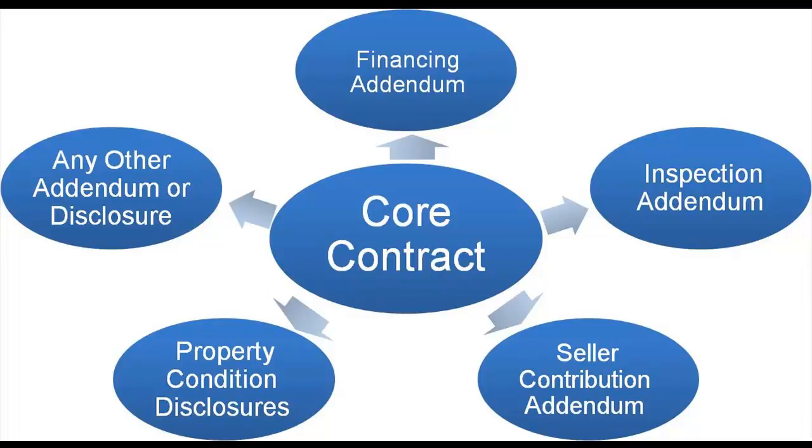An addendum is an addition to our core contract, depending on what are the special needs and circumstances of the deal. For example, there may be an inspection addendum if the buyer chooses to have a home inspection, or there may not be if they waive it. There may be a seller contribution addendum if the buyer needs a seller contribution towards their closing costs, or there may not be. There may be property condition disclosures if the seller is obligated to disclose the condition of the property, or they may not be if there are certain circumstances. Financing addendum, depending on if it's FHA or VA or conventional, then there will be an addendum to handle the financing portion, and then any other addendum or disclosure as needed, such as lead-based paint or any other circumstance that may show up.